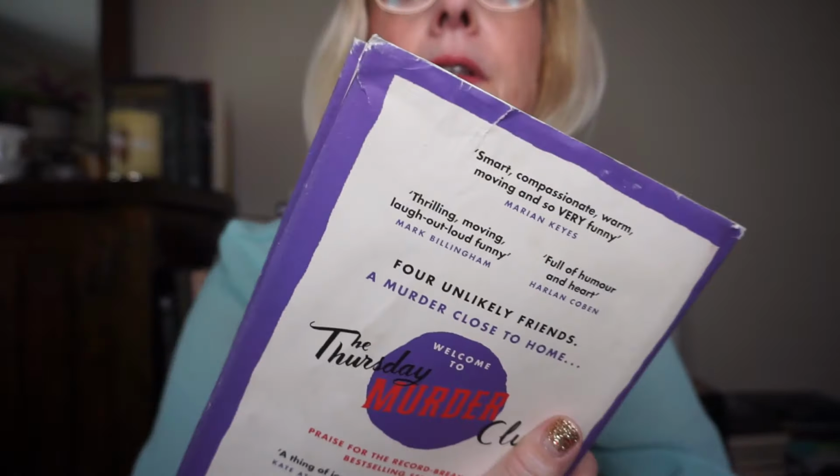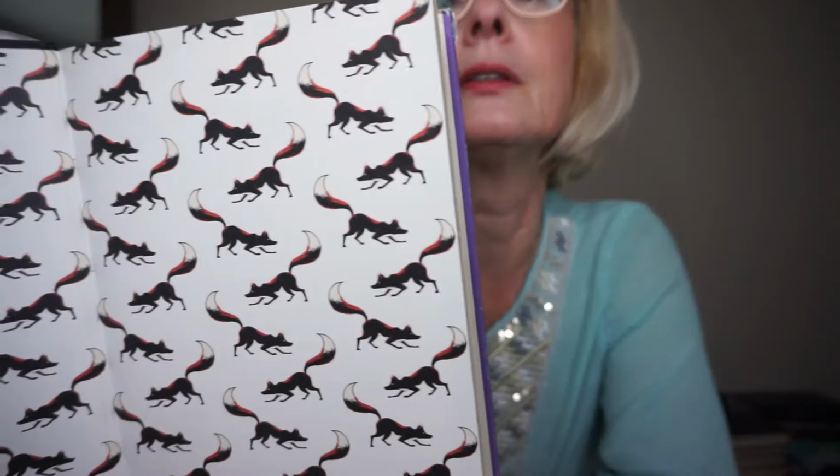Now, this one, the cover, there's a few little rips and tears in the cover. Looks like someone took it on vacation or something. But the inside, little foxes there, the inside is in very good shape. But it just kind of got beaten up a little bit on the outside.